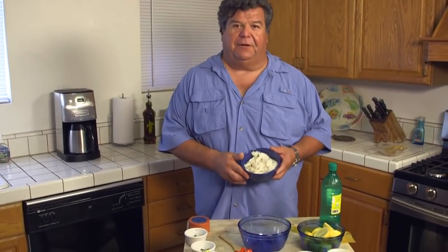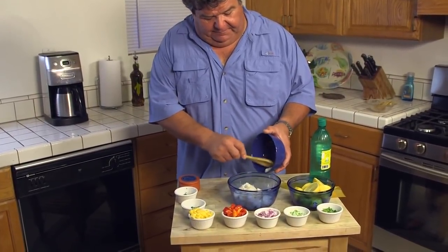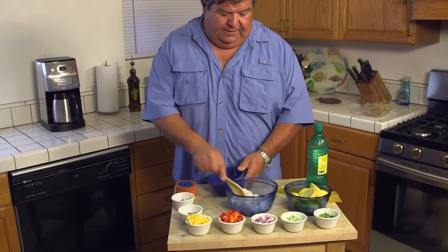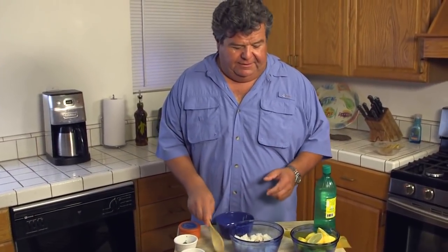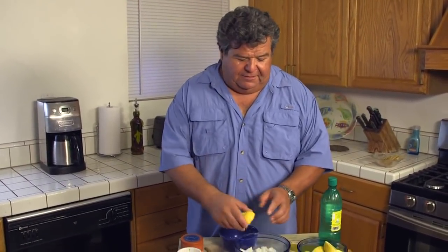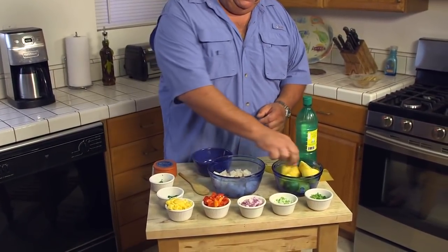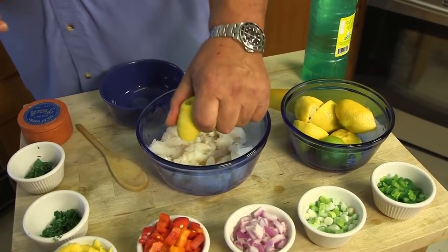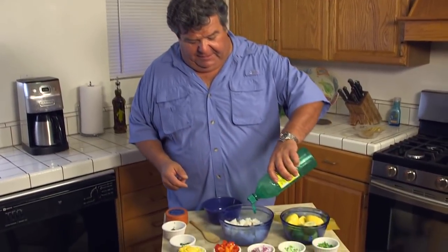I have my halibut already all chopped up. Just going to put it into a mixing bowl. And first thing I like to do is start to get the fish to cook in the juices. So we're going to use citrus, of course, we got limes here and lemons. Get all this lemon juice in here. And I have a little bit of lime juice here I'm going to add to the mix.